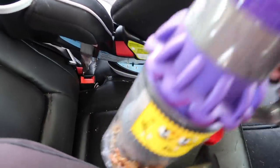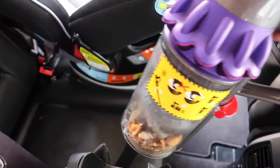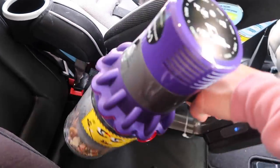And in the back seat by the kids, I did not like how many crumbs were still in those crevices, so I got the vacuum back out and sucked them all up with that very narrow attachment piece.